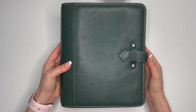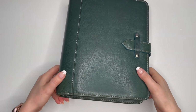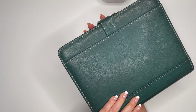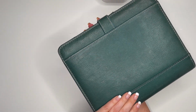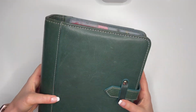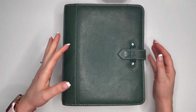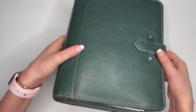So I thought I'd show you, this is the binder, my very first Franklin Covey binder. This is the vintage Aurora in teal. They promoted it as teal, but I don't know if you can tell in this light, it's more of a deep green, like a forest green. I remember when I got it, I was very disappointed because I was hoping for a greeny blue, but this couldn't be more green.